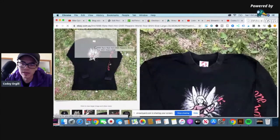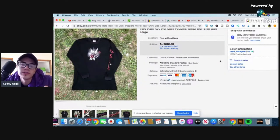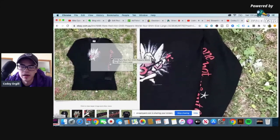Picking up something like this in the thrift, you just get that sensation. That's one of the things I love about thrifting, is that thrill of the hunt, that feeling that you get in the pit of your stomach when you find something truly rare and amazing that is being underappreciated, sitting in a used store selling for $5, and you pick it up and it's worth $200, $300, $500. You feel like you've won at the game of the universe, you know what I mean? It's amazing. But anyway, this is pretty dope.